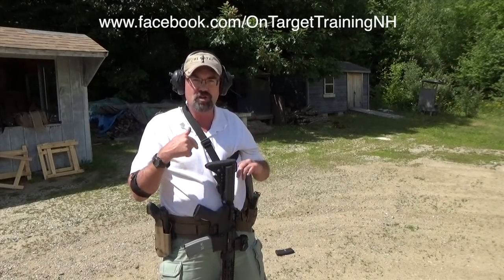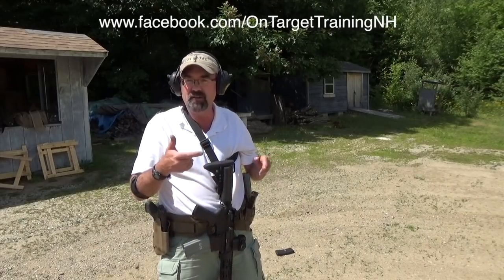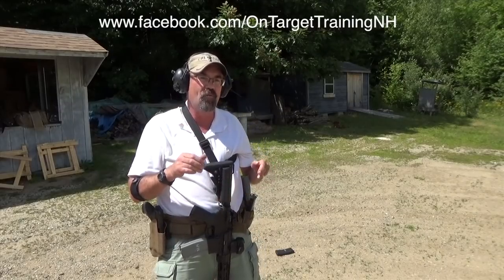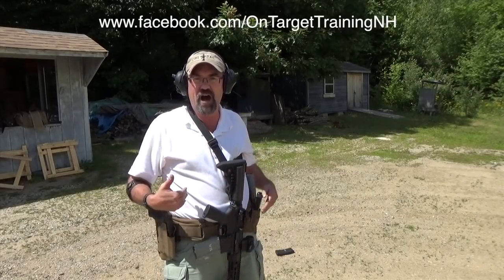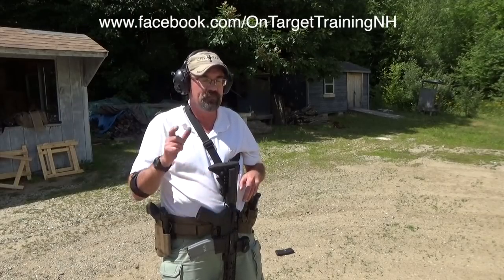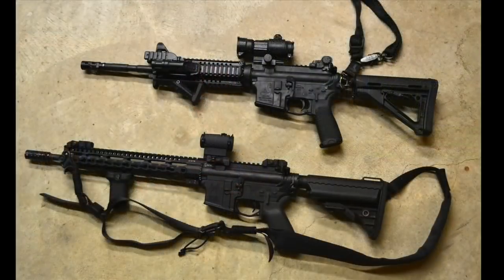So now we're going to put on a 2-point sling and talk about some of the benefits and liabilities associated with the 2-point sling. Bottom line, there is no perfect answer. Just like every firearm, it's a compromise in some way, shape, or form. Let's put on that 2-point, give you a perspective on that.